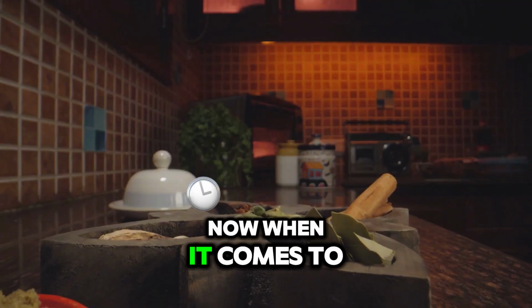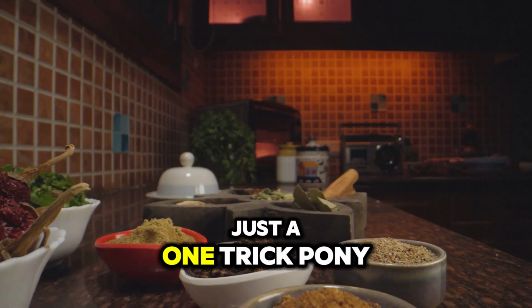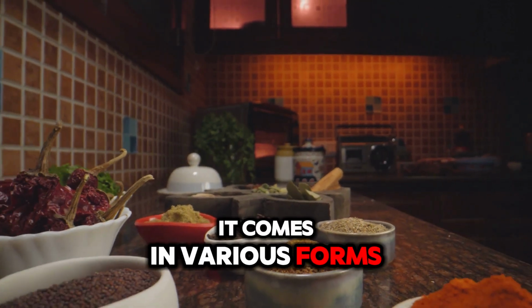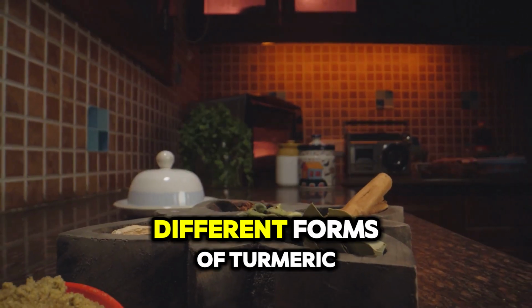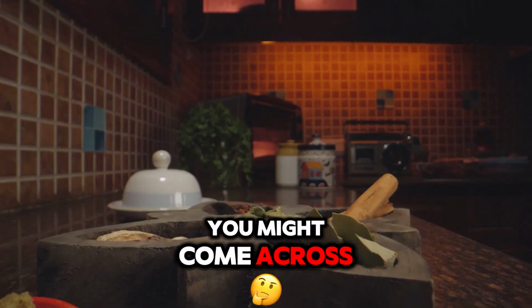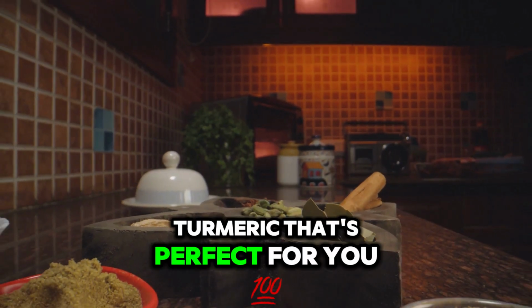Now, when it comes to using turmeric, you've got options. This golden spice isn't just a one-trick pony, it comes in various forms, each with its own unique benefits and uses. Let's break down the different forms of turmeric you might come across. Whether you're a seasoned cook or a health enthusiast, there's a type of turmeric that's perfect for you.